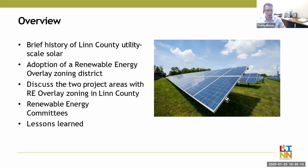I'm going to discuss a brief history of Linn County utility scale solar projects, what prompted us to look at a renewable energy overlay zoning district. I'll go over some of the projects we've permitted in Linn County. I'll go over using renewable energy committees to use public feedback to update our code after we've approved projects, and then I'll go over some lessons learned.